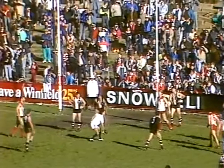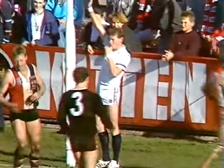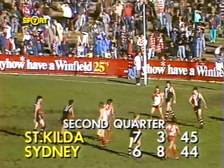A pretty good game of football so far. Good contest. In trying conditions for the players, Jones hits the ball towards the behind post. It's out of bounds, actually. And the throw in adjacent to that location. Right forward pocket for Sydney. 7-3 to 6-8. 1 point the difference.